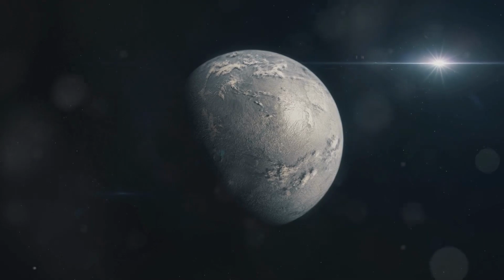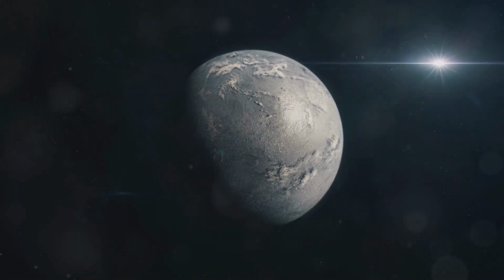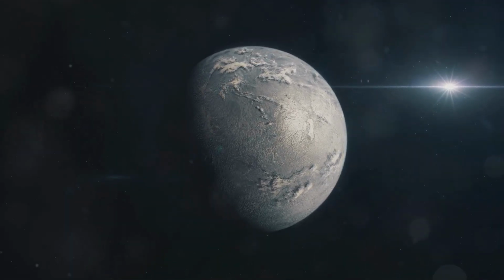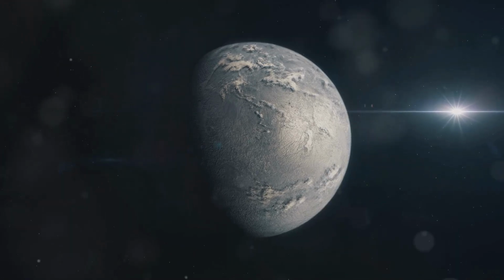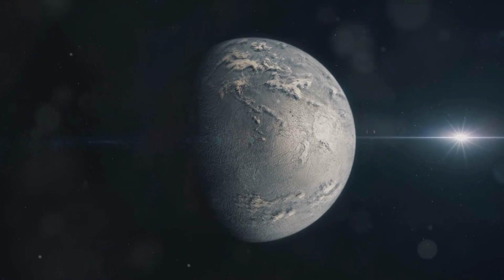However, this zone varies depending on the type of star. Smaller, dimmer stars like red dwarfs have much narrower habitable zones, and planets within these zones are often subjected to intense radiation, which can strip away their atmospheres and make them less hospitable.